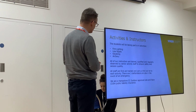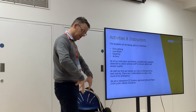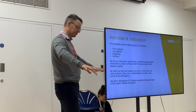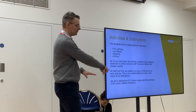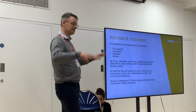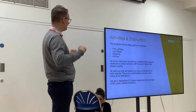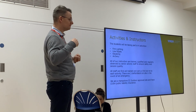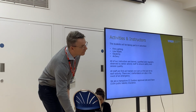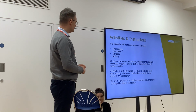There's low ropes, which is an activity whereby you imagine there's lots of trees, and between the trees there are ropes attached to platforms. The idea is that you have to get around the activity as a team, kind of supporting yourself. There's a lot of spotting, so standing there supporting your friends. All the children wear a helmet. When I say low ropes, it is about this low on the ground, so the helmet is really just for safety reasons.